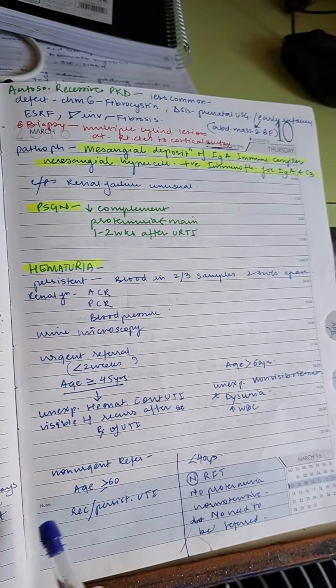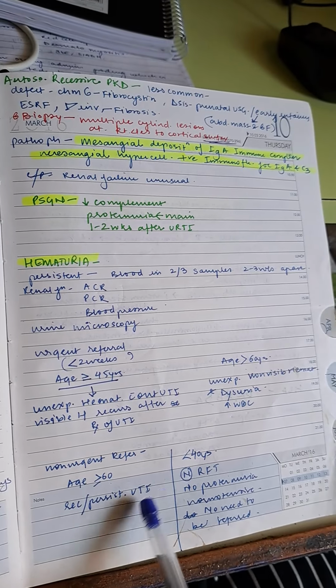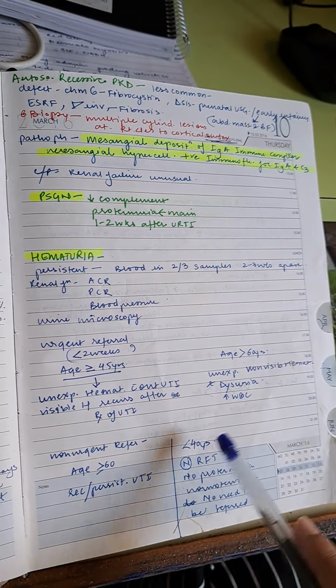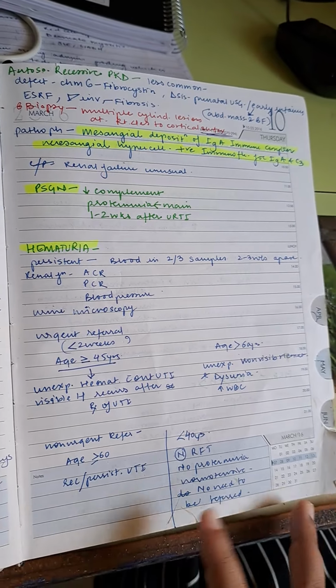Increase in the WBC. Non-urgent referral you'll do in case of age more than 60 when there is recurrent or persistent UTI. In case of less than 40 years with normal RFT, no proteinuria, and normotensive, there is no need to refer this patient.